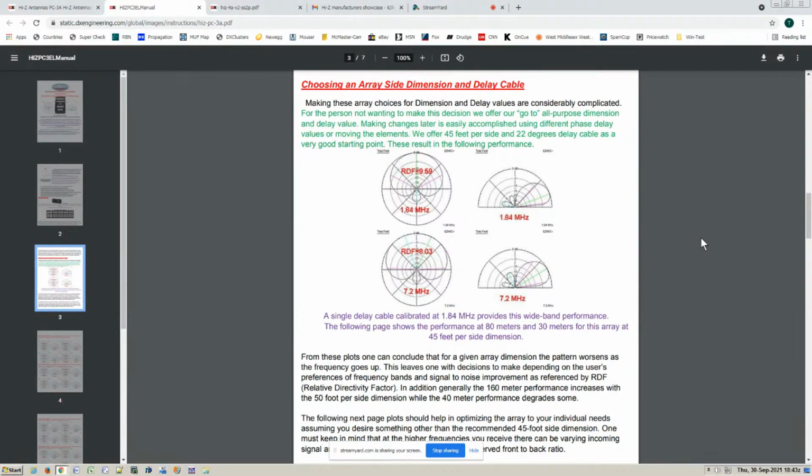Yeah, and look at how well the pattern holds between 160 and 40. Yes, and it'll even go above that up to 30 meters if you use the narrow spacing on it. Right. And so this is 45 feet per side, right? Yeah, anywhere from 40 to 50 you can get away with. I chose to put it in the middle as the most opportune place for everybody. Right. Wow, that's really very cool.